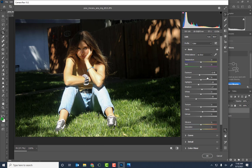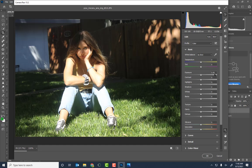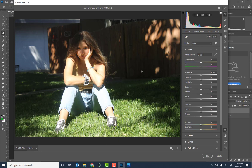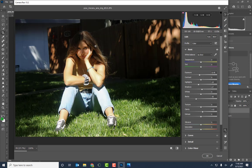So if I hit the letter P, that's the original, and then that's what we're making it to. I think you can see it's kind of washed out, and this one is looking just about right, I think.